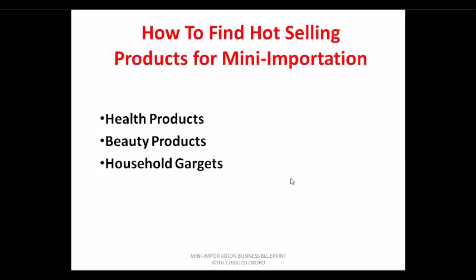So when you talk about health products, we're looking at things like supplements, or maybe drugs. Like I said, these ones myself, I avoid them. But if you can navigate your way through them, it's okay. So maybe slimming teas and the rest of them, they are health products.